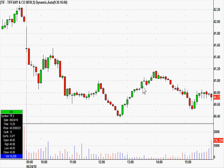That's a 71-cent move from our entry all the way up to the high there. 71-cent move. The stop was 9 cents below. Never got hit. Anytime you can get a 71-cent move in your favor on 9 cents risk, you're doing a pretty good job at catching the extremes.